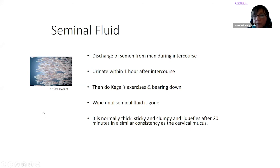So we recommend that women urinate within 1 hour after intercourse, so you can remove the excess of the semen. Twenty minutes after it is deposited at the entrance of the cervix, it will liquefy. It will convert into a fluid, like a liquid. So we can remove it within 1 hour. What else? We recommend Kegel exercises and bearing down. Kegel exercises are really good for women because they activate all your pelvic muscles. And some women can allow the mucus to come down, the same with the semen.